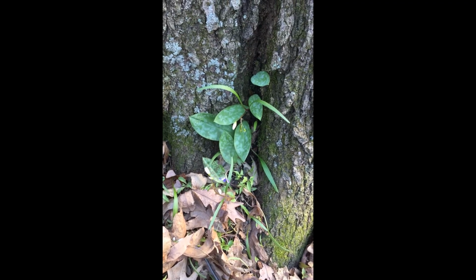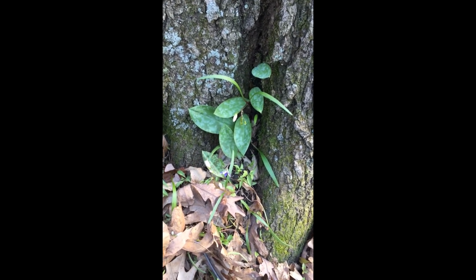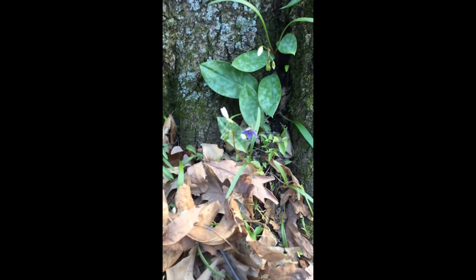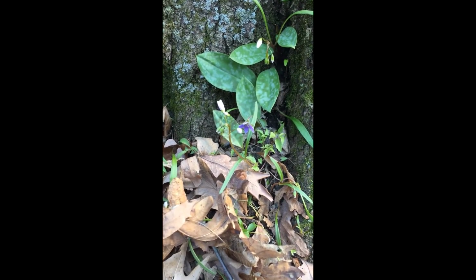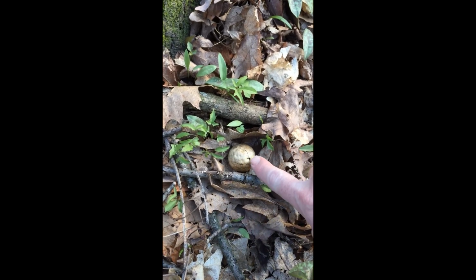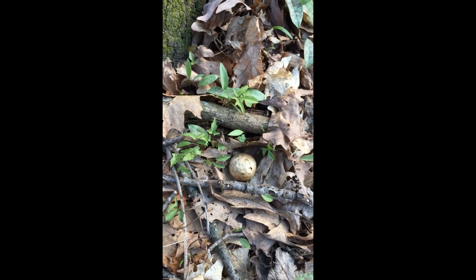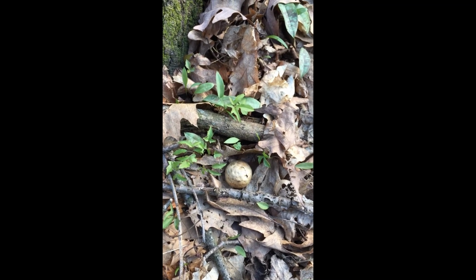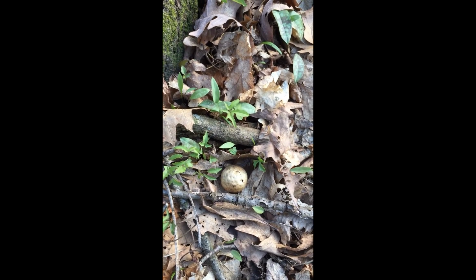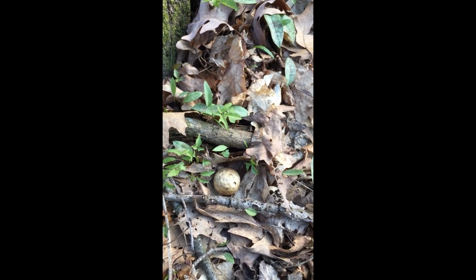In the base of this red oak, we've got some trout lilies, some spring beauties, and one of the last few flowers of a sharp-lobed hepatica coming on here. It's also a weird little structure here. This is from last fall. This is an oak gall, which is a tumor-like growth that develops on oak leaves because of insects that lay their eggs in the leaf.